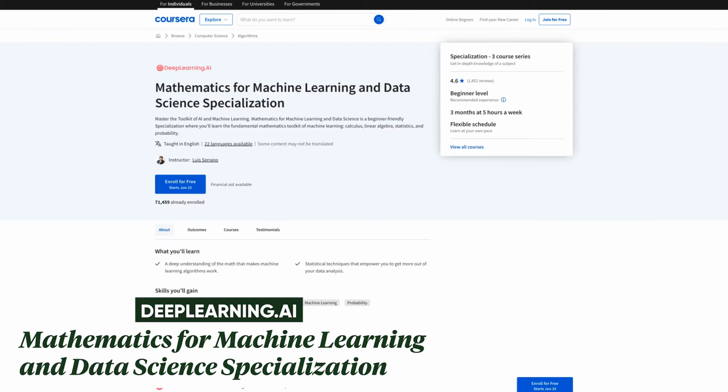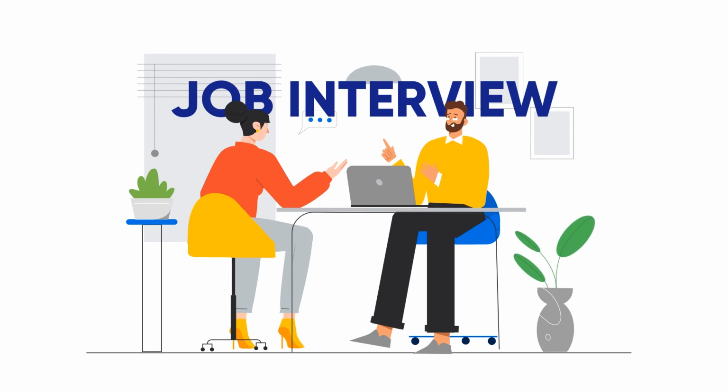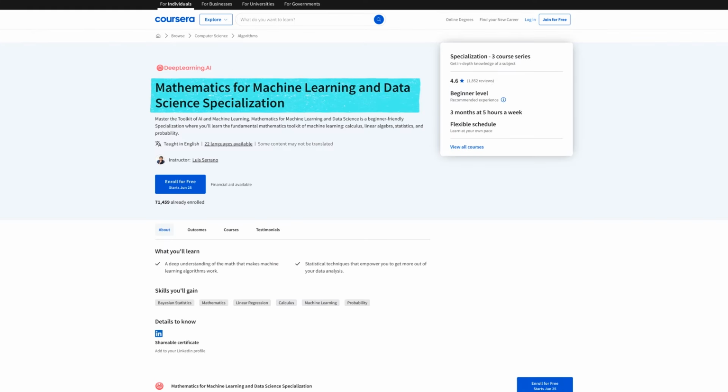Alright, next up on the list is more specific but also very important. I think it's something that most people are missing, especially in data science. Employers are probably going to respect you a little bit more, especially if you don't have a technical background. And it's the Mathematics for Machine Learning and Data Science specialization.